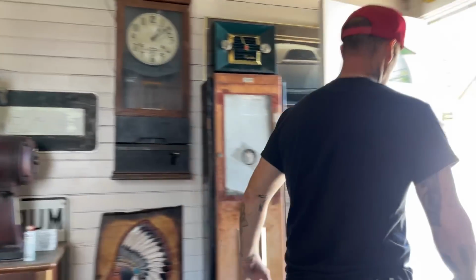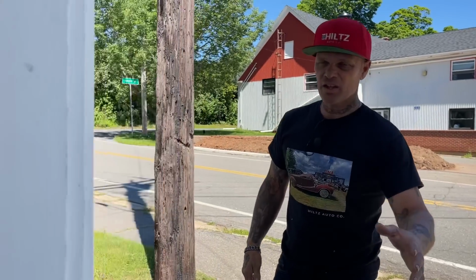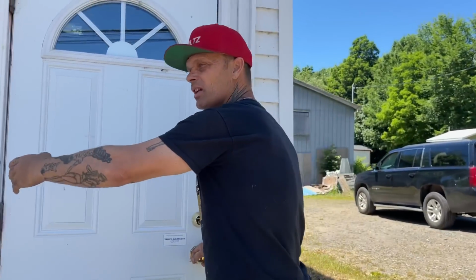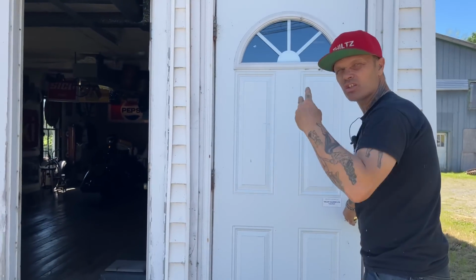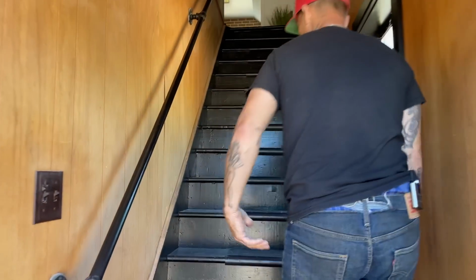So you walk out here. This is the door to go into the bottom part. So you could just imagine it. You can do anything you want down there. You could build onto the house. You could make a downstairs apartment. You could make a downstairs Airbnb. You could make 2 of them if you like. So you come up there. This is the second entrance. You're upstairs.